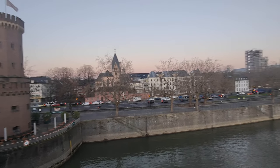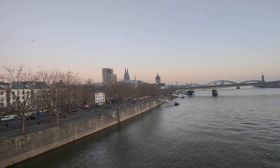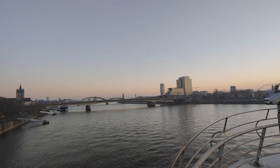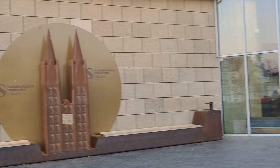Yeah, well, I'm going to get down and show you a look from the outside of the Chocolate Museum. Unfortunately, it's shut today. I'm not really sure why, so we're not going to get to go in there. But I'll give you a little look around the outside, and we'll continue our tour around the streets of Cologne.